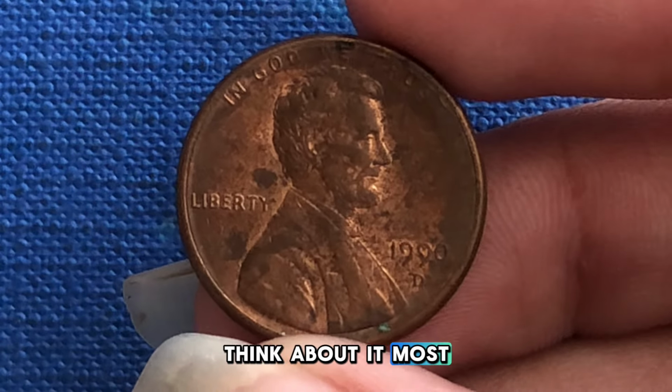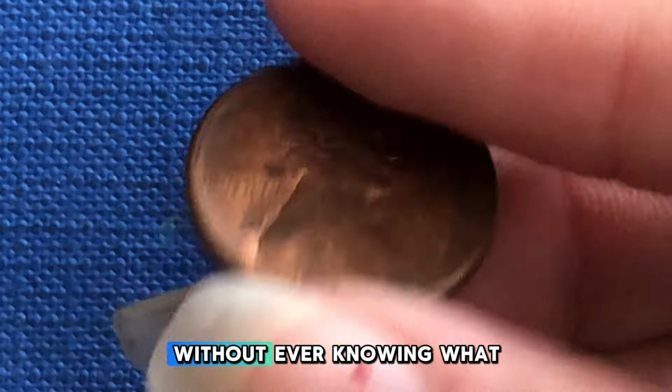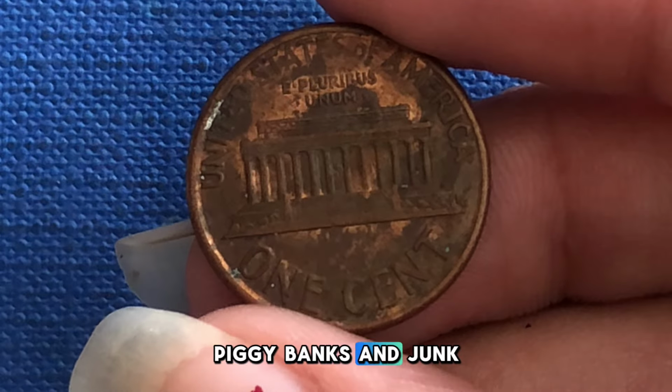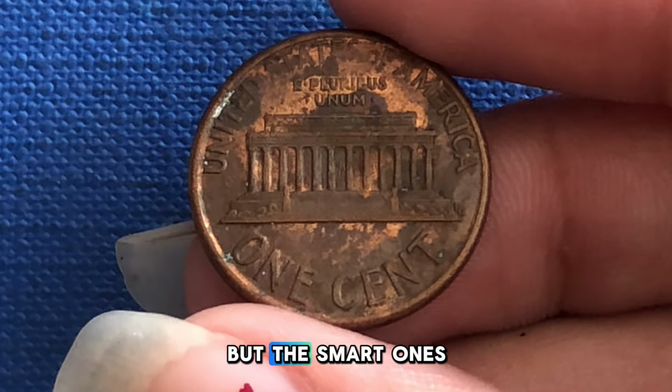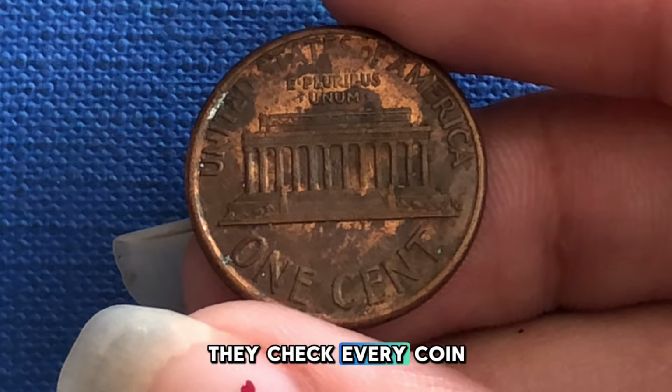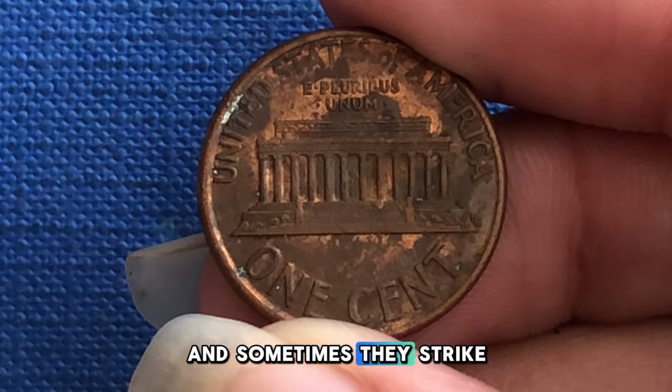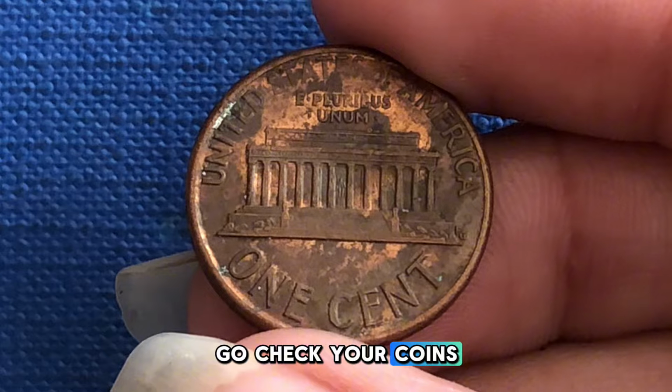Think about it. Most people walk by these coins without ever knowing what they're worth. They sit in drawers, piggy banks, and junk boxes. But the smart ones? They check every coin. They know what to look for. And sometimes they strike gold. So go check your coins.